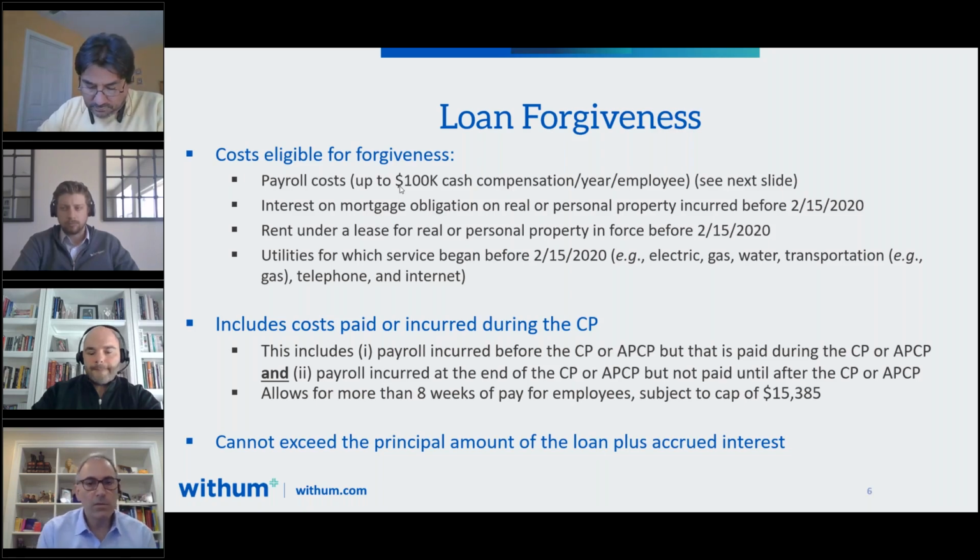And one of the more favorable things the application does is the definition of paid and incurred expenses.